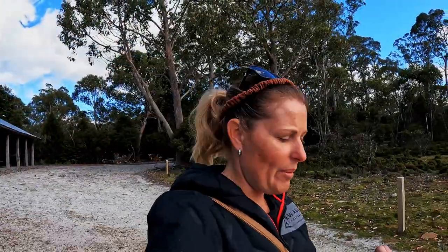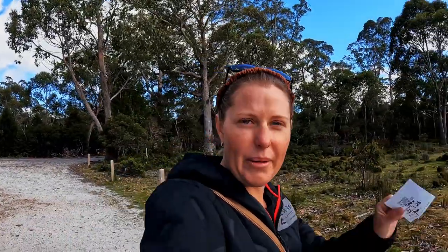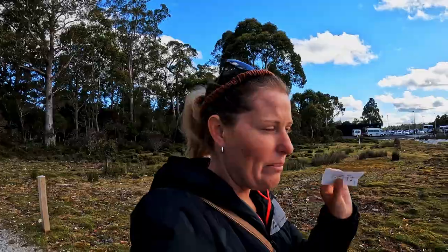So with your national park pass, you get your bus tickets, which covers us for the time that we're here, and you won't be able to get on a bus without one of these, so make sure you come to the information center even if you've got your park pass and get your bus tickets.